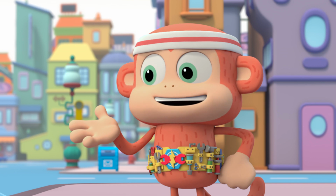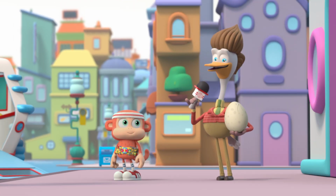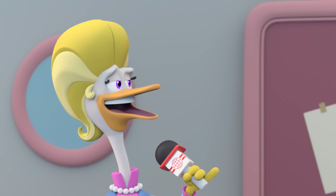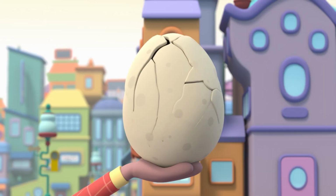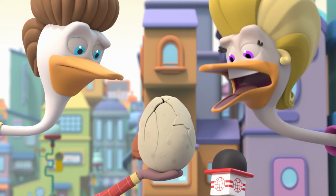We have to do is get the egg to the egg emergency room. But here's a scoop. The egg emergency room is at the tippity top of the building. And this just in, the elevator's broken. Yeah, this could take a while. More breaking news. Our egg's gonna hatch any second.